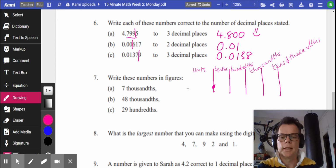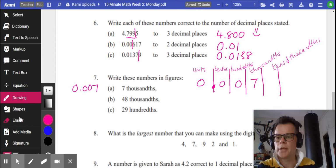Let's see. 7 thousandths. So that's 7 in the thousandths. Doesn't say anything else, so no units, no tenths, no hundredths. I don't need to bother writing anything down here. There's nothing there either. So that answer would be 0.007.